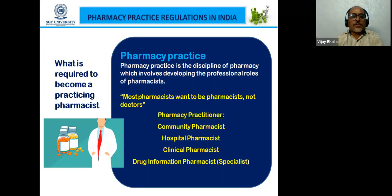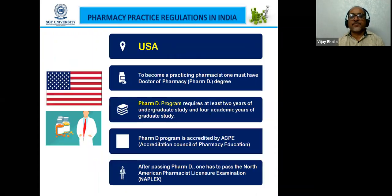So, what is required to become a practicing pharmacist? Pharmacy practice, by its definition, is the discipline of pharmacy which involves developing the professional roles of pharmacists. Most pharmacists want to be pharmacists, not doctors. So who is a pharmacy practitioner? A community pharmacist, hospital pharmacist, clinical pharmacist in corporate hospitals, and drug information pharmacist who is a specialist.